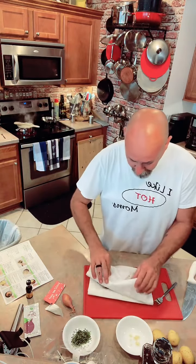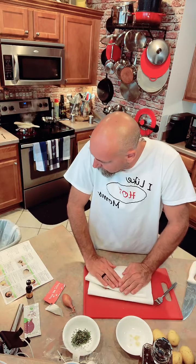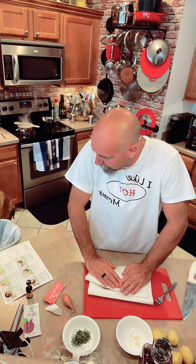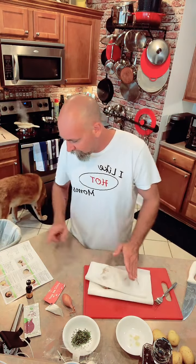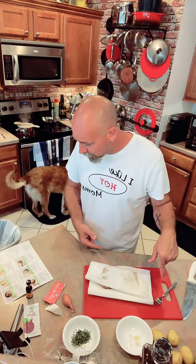Okay, so we're going to pat dry the beef with paper towels, and then we're going to season all over with salt and pepper. And then we're going to use the pan that we used for the panko to cook the meat.